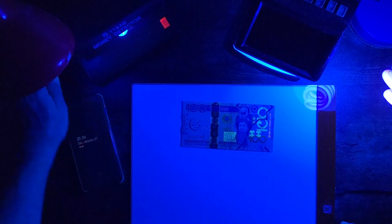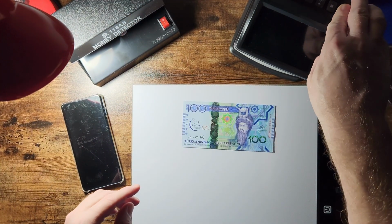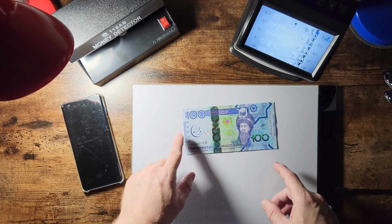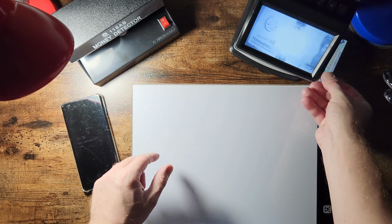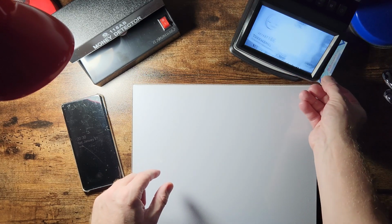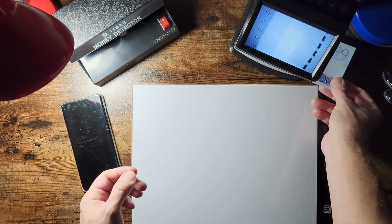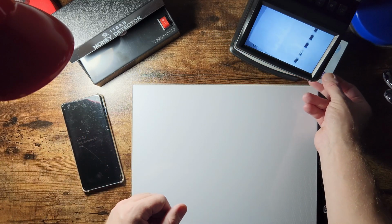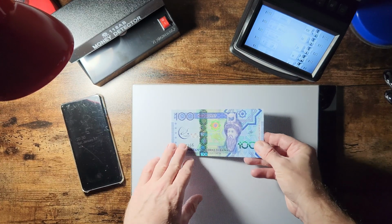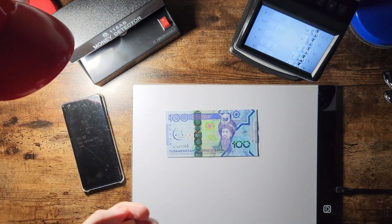And the last one, let's again turn on our light and turn on this machine, infrared. If we look in infrared, here it's almost the same, but we can see the infrared feature here. So it's a very, very beautiful and, let's say, secure banknote.